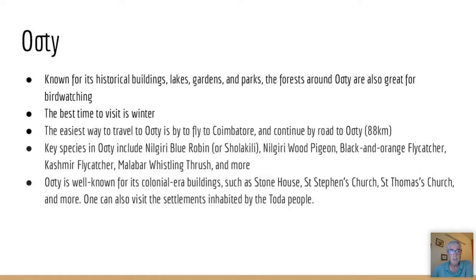But Ooty, well-known, very historical place for lots of British architecture. But it's also a brilliant birding place. So now we start to get maybe less variety of birds, but some of the specialities. So we'll talk about Nilgiri blue robin, I'll come on to that in a bit, Nilgiri wood pigeon, black-and-orange flycatcher, and Kashmir flycatcher. Some of these real stunning birds. And now we're into an area where instead of calling everything Malabar something, we start to call them Nilgiri something, because this is the Nilgiri Hills, this part of the Western Ghats.